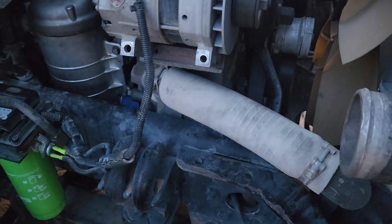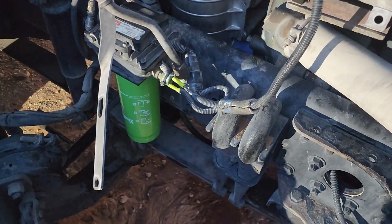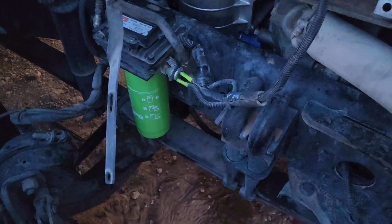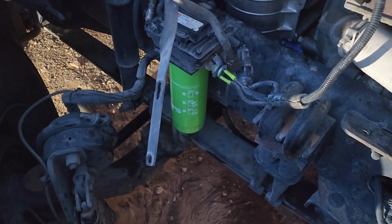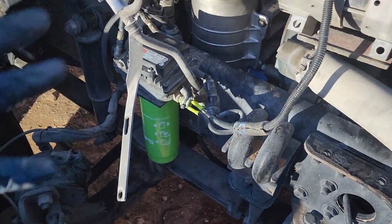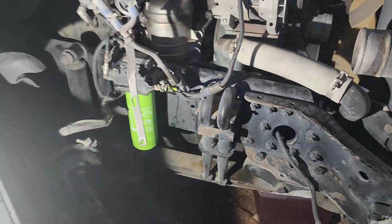But to get this thing in through the bottom, I try to film as much as possible. I got a couple of clips in there for you, but it occupies both of my hands, and I needed my boy's hands too to hold stuff and just get it on there. So I'll get back with you guys in a bit.